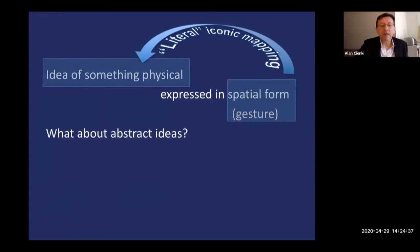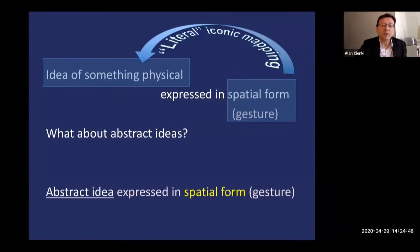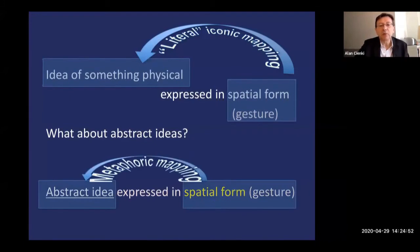If we then think about abstract ideas, how can we have that same kind of iconicity? Because if the idea is abstract, it doesn't have its own physical spatial form. And this is where we start getting into this question of how does metaphor work in gesture? How can we have a metaphoric mapping if we don't have the original spatial form to refer to?